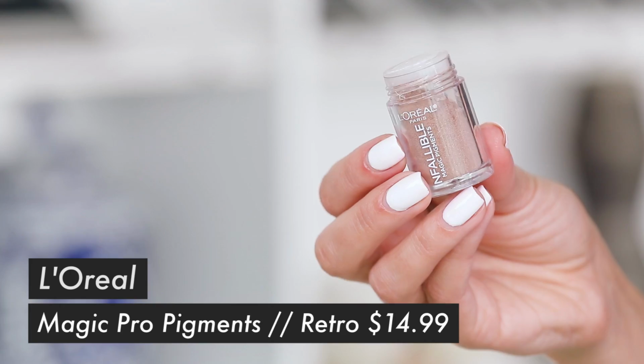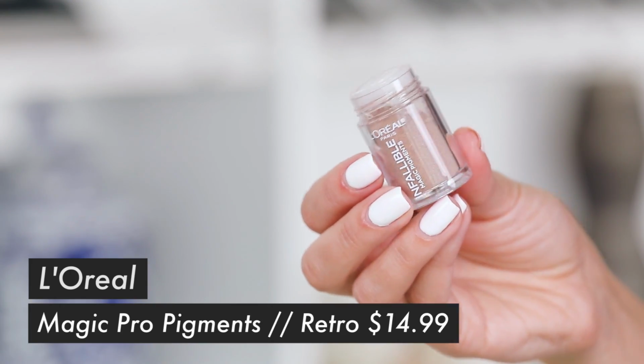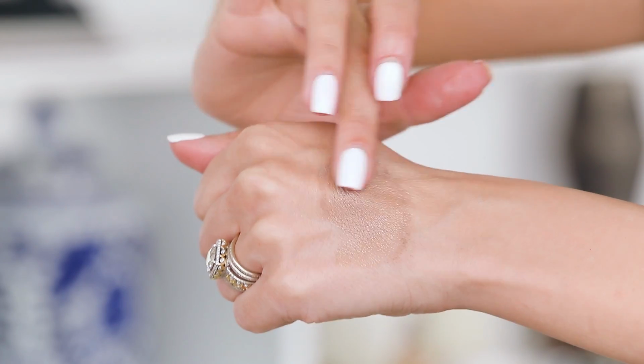It's pretty. It feels a little waxy, which I'm not loving. Also, again, fun factor, A+, mess factor, A+. It's messy. Let's take this shade Retro, and I actually am going to use a brush.